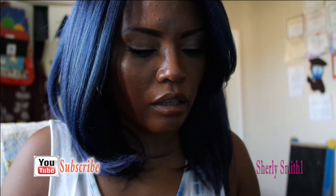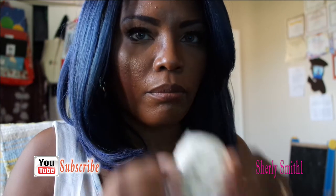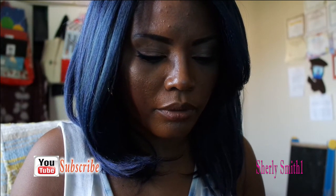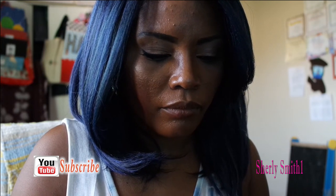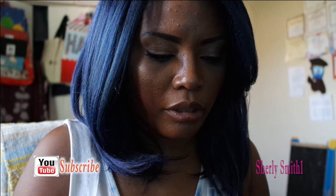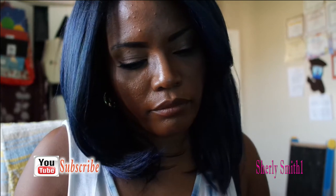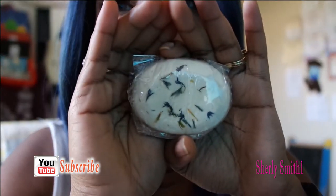I also got a Teo. I believe this was a soap product, and it smells really good. The reason why I'm doing this so quickly is because I want to try these things as soon as possible. And this one has cream of tartar, potassium bitartrate. It's a whole lot of stuff, but it's very lemony and it's very pretty. I believe this was a soap item.